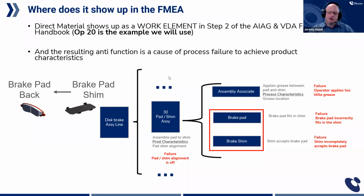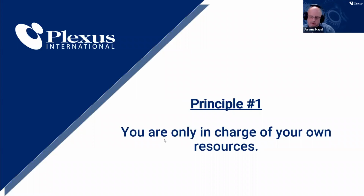Now, I'm going to start in with the three principles at this point, and all I need you to know about this is we're attaching the brake pad to the shim in this operation, and the pad and the shim are considered direct material. The first principle that I want you to really get deep down in your soul here, when we talk about improvement: you are only in charge of your own resources. This is the first principle. So what do I mean by this, right? Let's take a look at this.